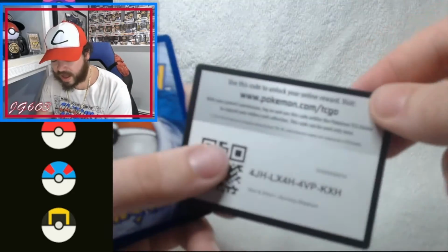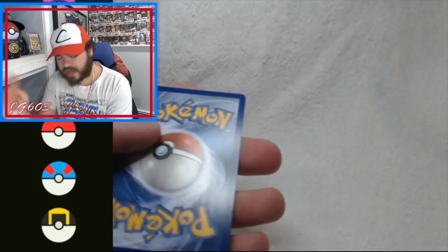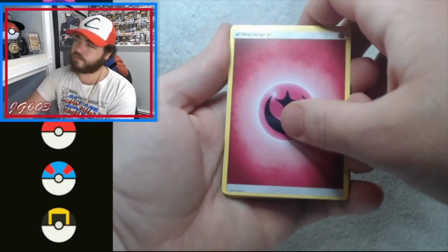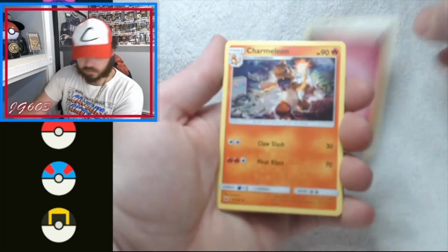And we finally came back. Silverback action out of Burning Shadows. Now, I'll be honest. I don't know the big pull of this. I believe Gyarados is Crimson Invasion. So what do we got here? Fairy energy. We'll miss you. In the arms of the angel.